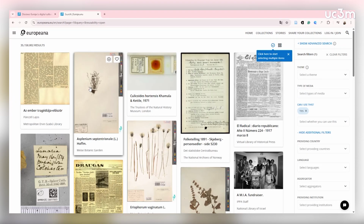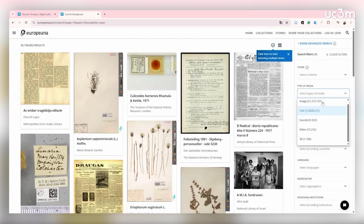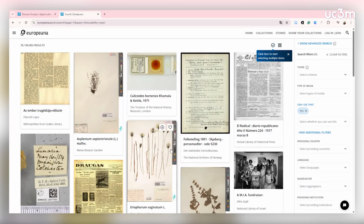We can enter keywords on the home page, and here we can narrow the results with several filters by type, provider, date, or language. This is very important because we can search or filter by theme, by type of media: image, sound, and video. And if you see the filter that is checked is this one, if I can use the content, I select yes, because all the content you see is supported by a Creative Commons license.